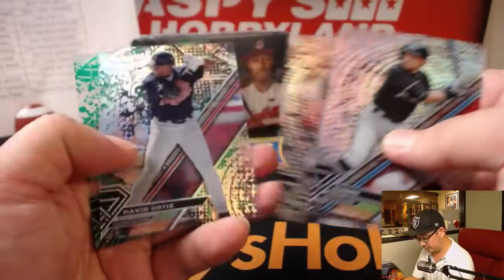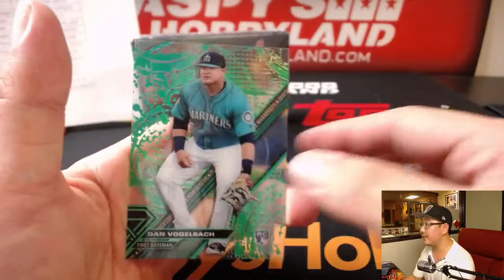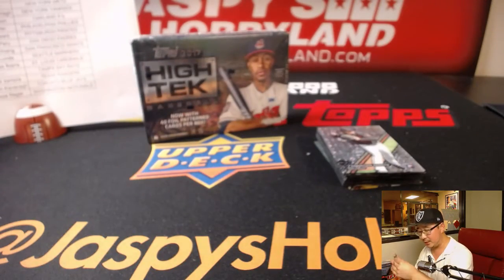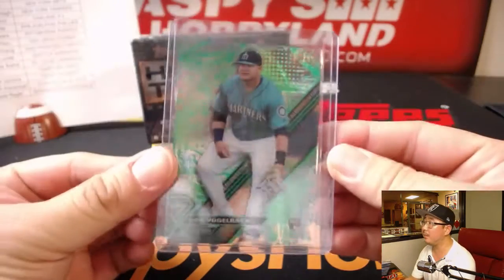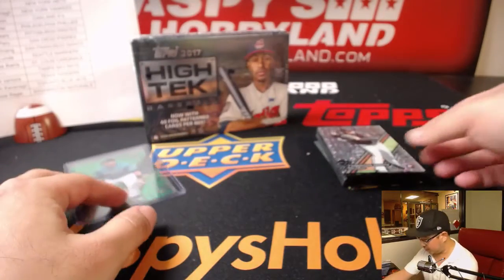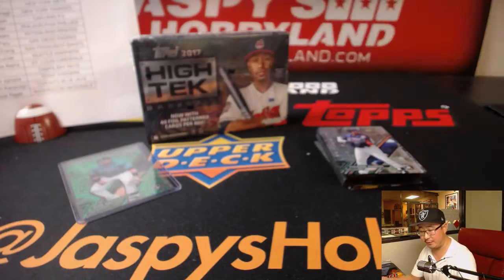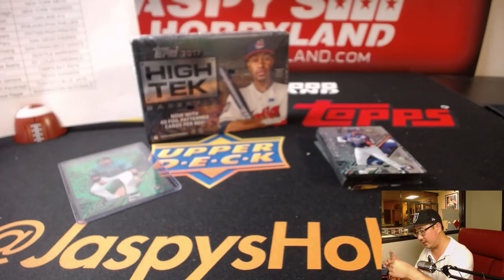Ichiro. And Dan Vogelbach, Green Rainbow, 10 out of 99 for the Mariners. Mark Lundy on the board with an insert. Parallel. There you go, Mark. Christian Arroyo for the Giants, 211 out of 250. Bruce with the Oppo Joe Mojo.